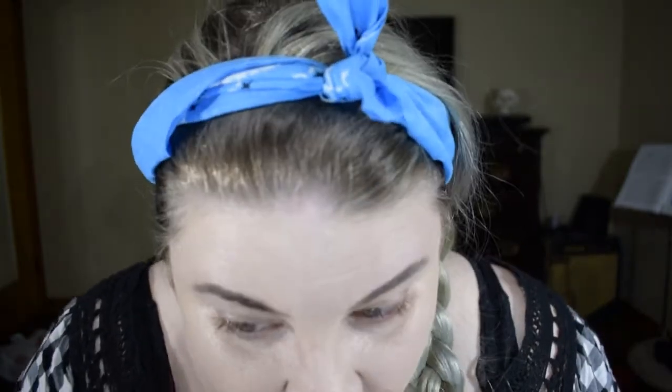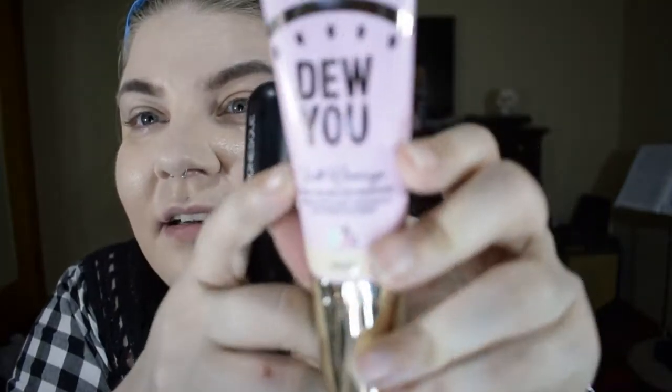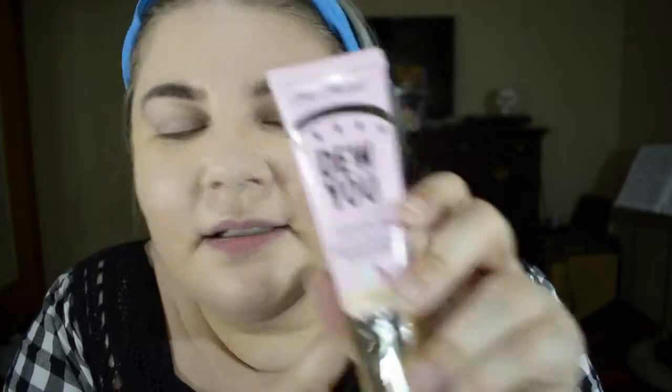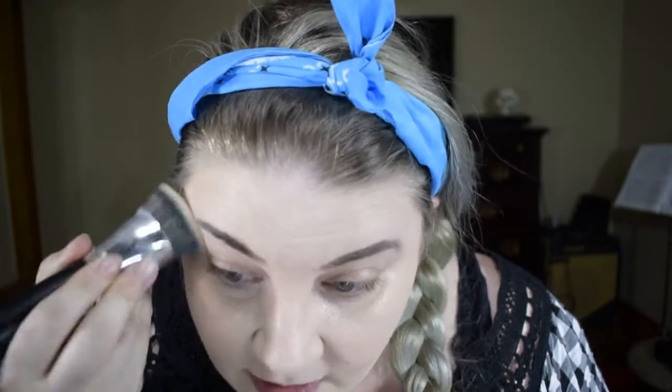If, however, you have dry skin and you like the smell of melon and you don't want a super high coverage, this is... it says full coverage. It does. It says full coverage right here. Focus. I got a new lens and it still doesn't want to focus. Anyway, says full coverage, so that's just not true. You can get like a medium coverage out of it. All right, we're gonna see how it works with other products.